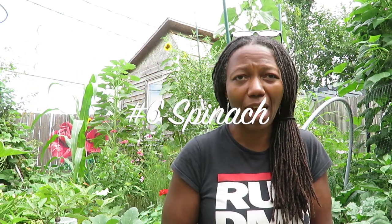Number 6 is spinach. With spinach, I'm going to recommend that you don't really follow the spacing recommended on the back of the seed pack, because spinach and lettuce are crops that you can plant very closely, and you can cut and come again. They're sort of like growing, say for example, grass. I don't have any grass on my property, but when you cut it, it grows back. Same thing with spinach and lettuce.